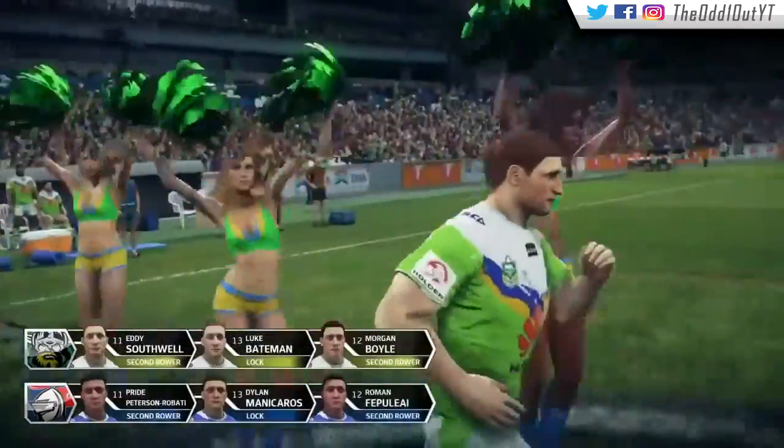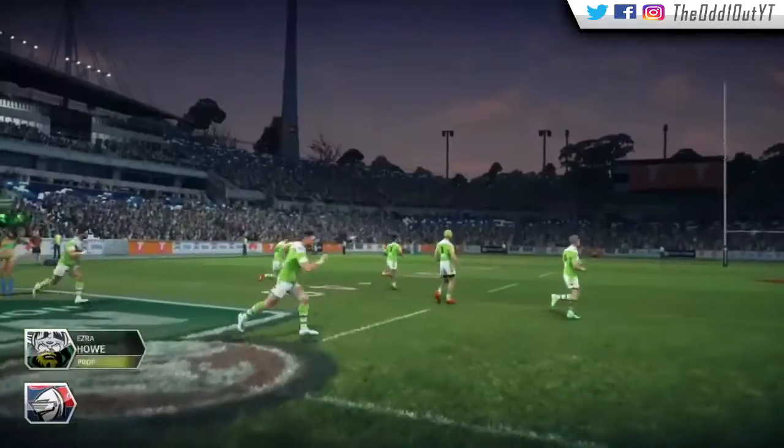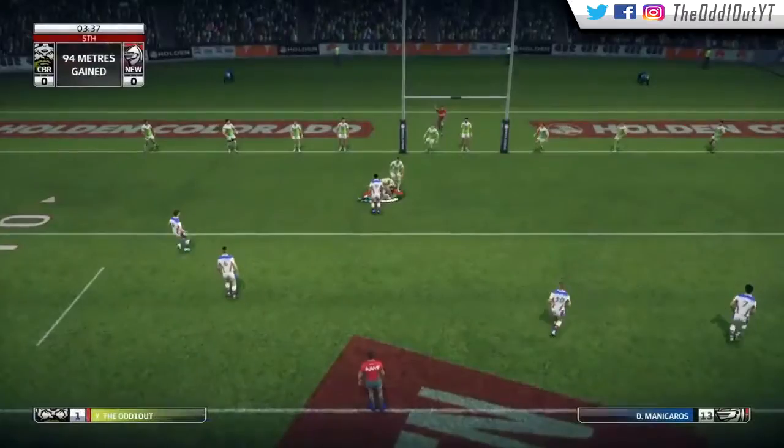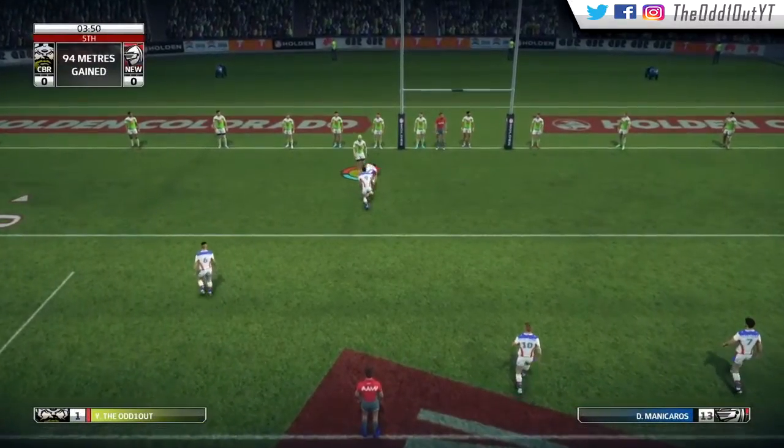And of course, there's a few changes to our team. Hopefully we can get an offer for an NRL team. That'll be sick to play NRL in our second season, but I don't think we will.